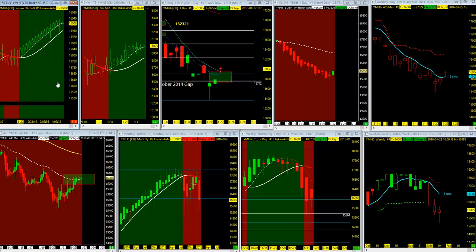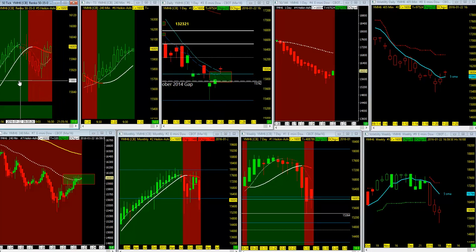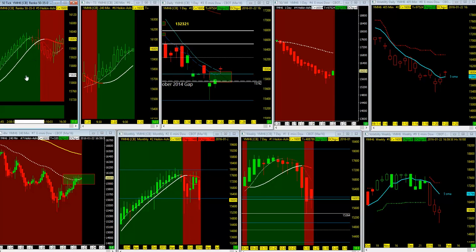So overnight session was all bullish to the upside. 4-hour chart was all bullish. Doesn't mean we didn't have price action offer an opportunity to the downside, which we saw here. This is market open, overnight session to the upside, price action now to the downside. Again, we look at the big picture and we say, all right, the overnight session was upside, and so the bias to the overnight was upside.